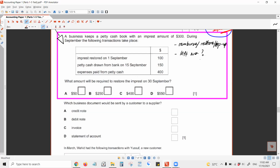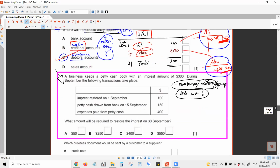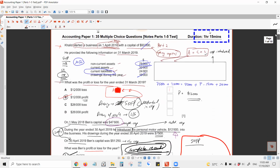And many students confuse between these two. They didn't read properly. When they ask for how much to restore, they answer with how much is left. They misunderstood the question. Okay, Shamin, this is page number 7. The other day we discussed until this page. It is still the paper 1, those PDF that I sent to the email of all of you.